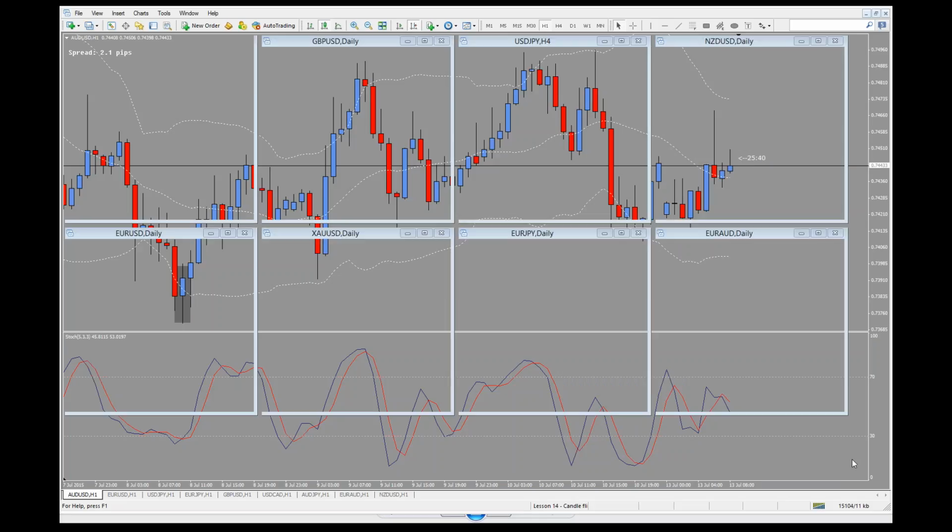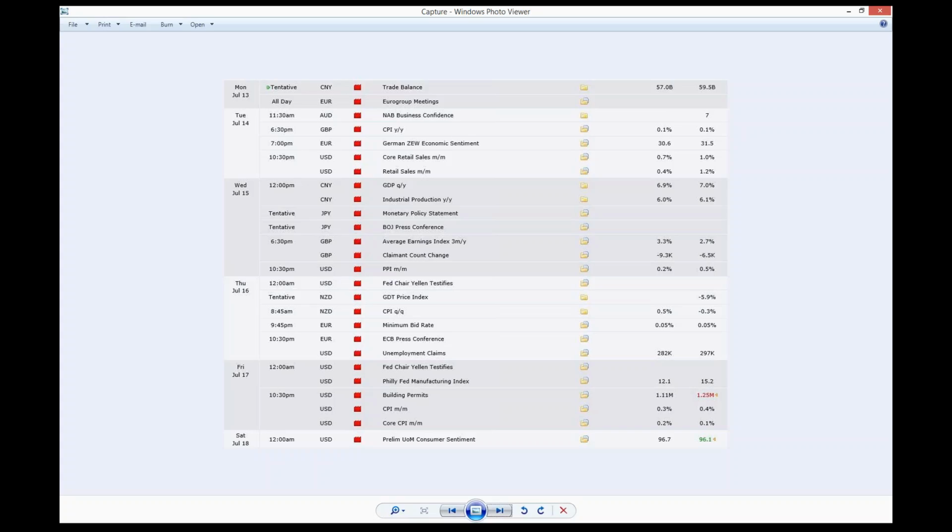Let's bring on what I need to look at. So the hot topic, there's two hot topics. And it's debatable between analysts which one is dominating or which one's going to affect the currency markets the most. And they are essentially Greece with the Eurozone and China.